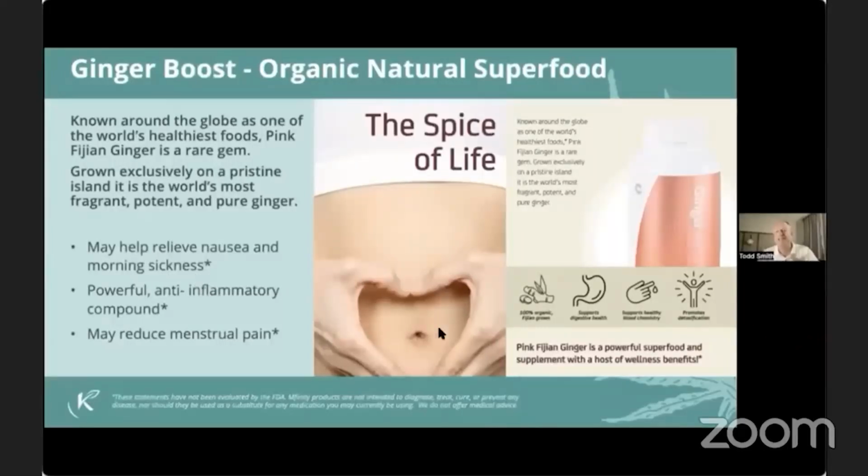They clean them in the seawater, they slice them up, dry them in the sun, and then grind them. And we receive that powder that we then put in our capsule. So we love the amazing pink Fijian ginger that Canaway brings to us.